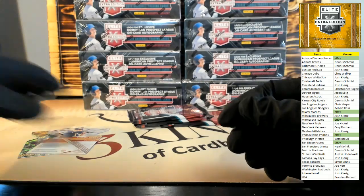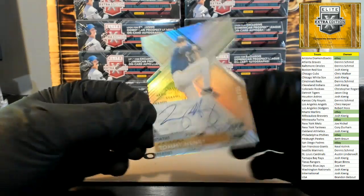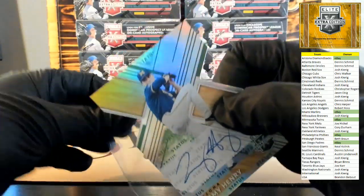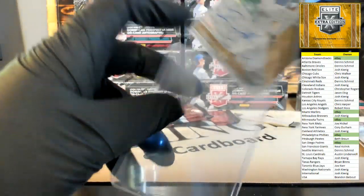Yeah, even if you go back, it's not going to be that same experience. How about this? Tommy Hendry, numbered 8 of 25, D-backs. It's a good mix of on-card and stickers, but even the ones with stickers in this, the stickers don't really stand out, so that's nice. They blend in well.